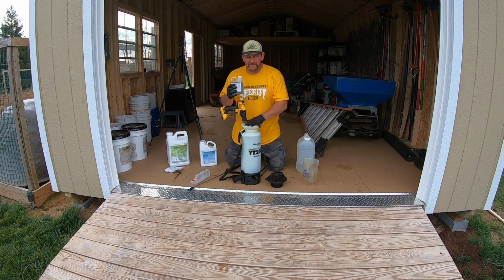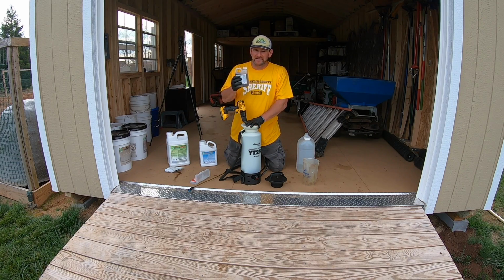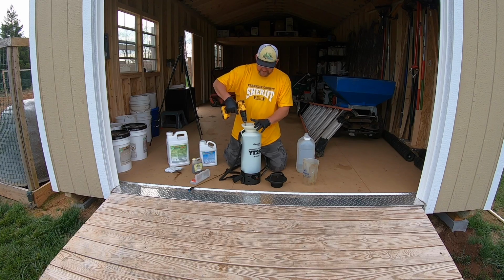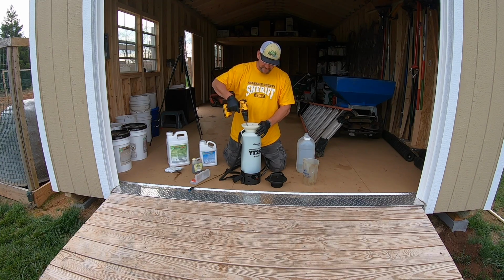So I'm going to go out at about 1 ounce per 1,000 for this. I'm going to go a little heavy with it. The typical rate's about 1/2 ounce per 1,000. Once that goes in, make sure you mix it real good.